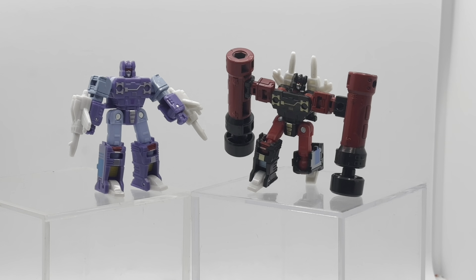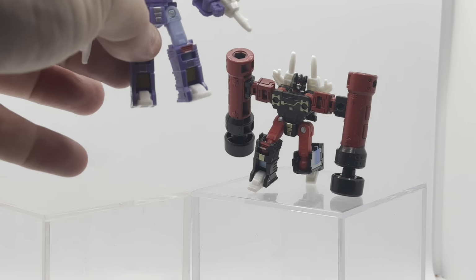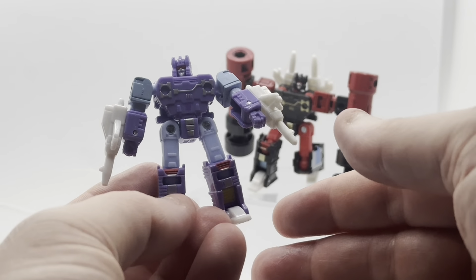So here we are. We have them back in action. We have Rumble and Frenzy out of the packaging, and doing what they do best, causing mayhem on behalf of the Decepticons. And actually, they're quite cute little figures. They are dinky, tiny little figures. But because they're core class, even getting up close and personal, there's not a huge amount that you can really get to see. But we will nevertheless, let's get as close as we can.